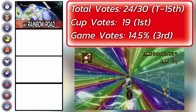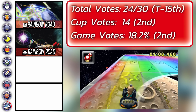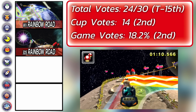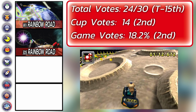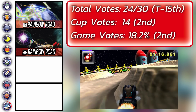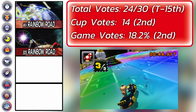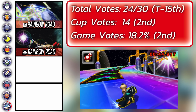And not too far behind is Mario Kart 7's Rainbow Road with 14 votes specific to this cup, but it had 24 of the 30 votes, again ties for 15th, tied for the most votes with Mario Kart Wii's Rainbow Road, but it had 14 of those votes be specific to the Spiny Shell Cup as opposed to Wii Rainbow Road's 19 votes. It is also the 2nd most voted Mario Kart 7 track with 18.2% of the votes.